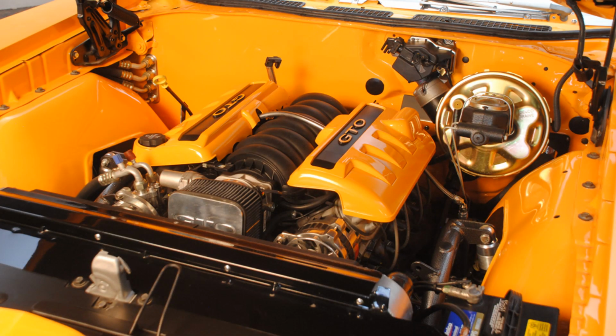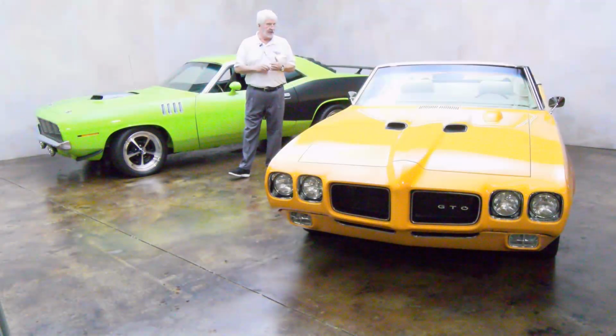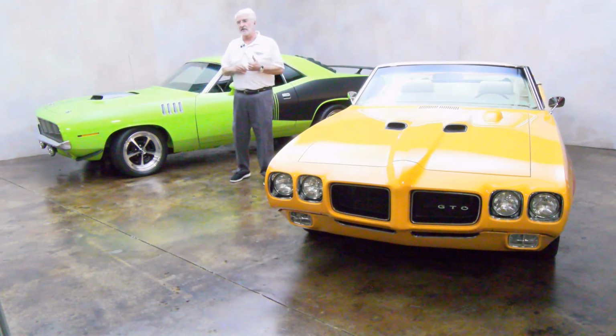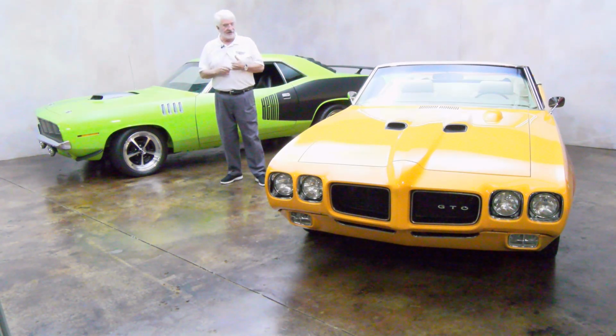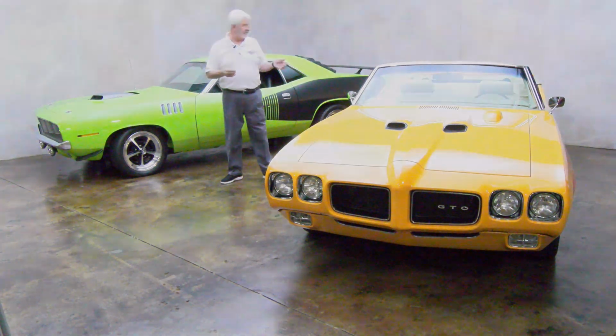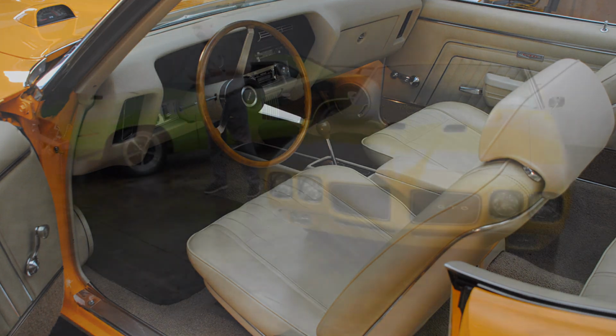Now, this one has a very, very special engine that came out of Australia, of all places. Did you know that Holden in Australia is Pontiac in the USA? And Holden is still making cars and making engines, and it's a fantastic operation, and they produce this motor, which produces over 400 horsepower. And again, we've got an automatic, and we've got air conditioning, we've got all of the niceties and all of the accoutrements that you would want in a modern touring car.